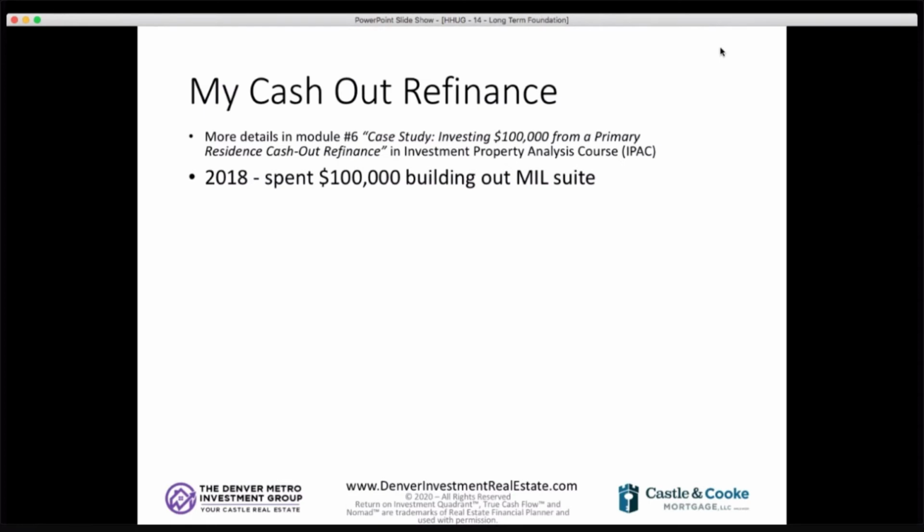As a side note, people ask me all the time, hey, should I just buy a house with an unfinished basement and finish it out as a mother-in-law suite? No, the numbers don't make sense. You probably won't spend $100,000, but you're going to be spending $30,000, $40,000, $50,000. You'll likely be spending more than the down payment on the next property. So from a number standpoint, it does not make sense.